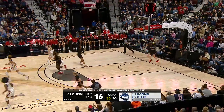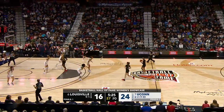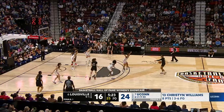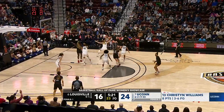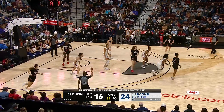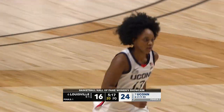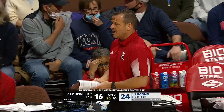Williams with a deep 2. They need to only have the one line on the court. Now that it's the same for the men and the women. Williams with the drop kick. She'll go pick it up.